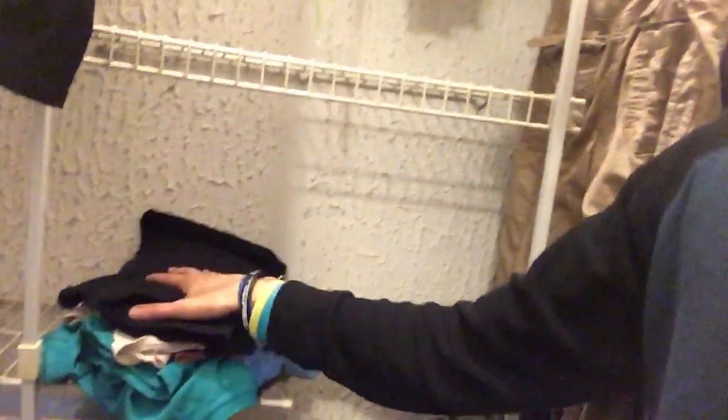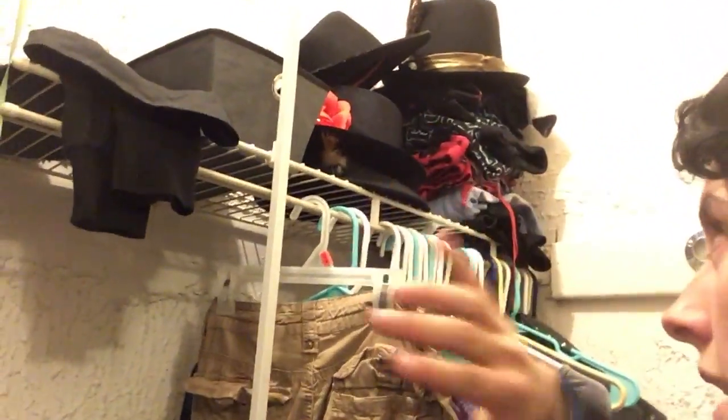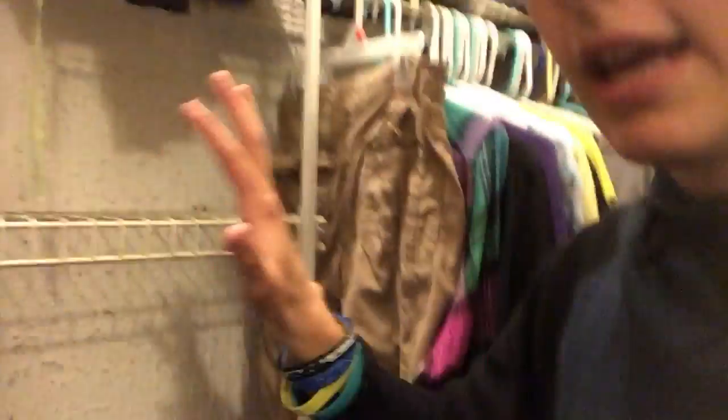I'm gonna have PJs right in front, and then other folding things. I have a bin up here with bathing suits in it, hats. This might get reorganized, and down here might get reorganized. But that's where I am right now.